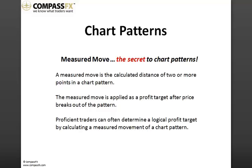A measured move is the calculated distance of two or more points in a chart pattern. The measured move is applied as a profit target after price breaks out of that chart pattern. And it's been said that proficient traders can often determine a logical profit target by simply calculating a measured movement of the chart pattern.